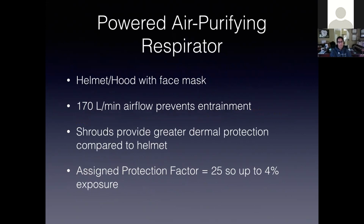Now, a powered air purifying respirator, right? This is a helmet and or hood with a face mask.